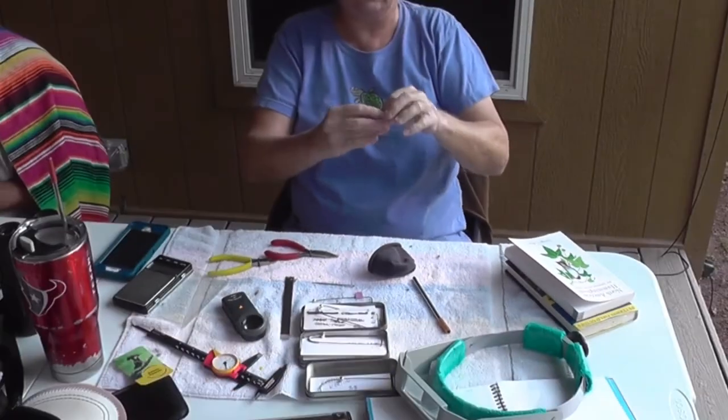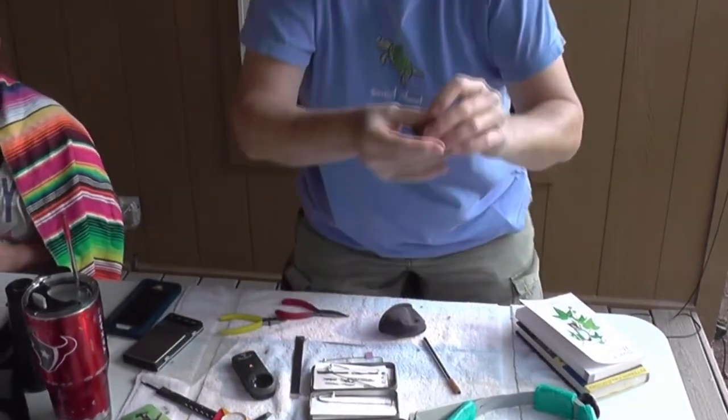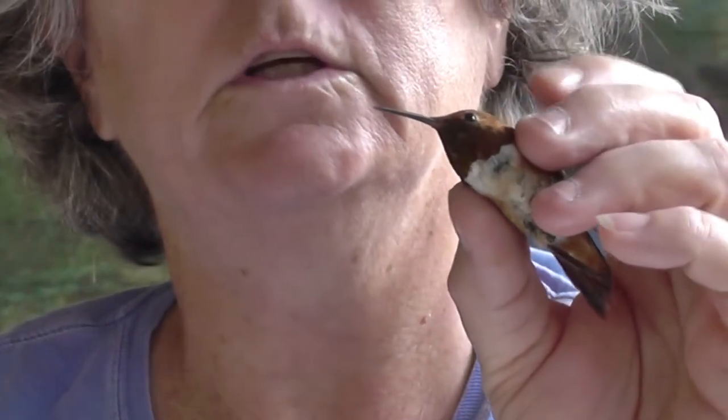So, this adult male, you can see his back is all rufous. His throat is all red. And he's a feisty little guy. I'm gonna let him go. Bye-bye.